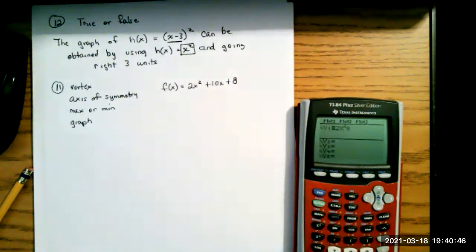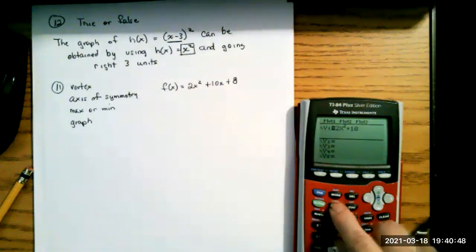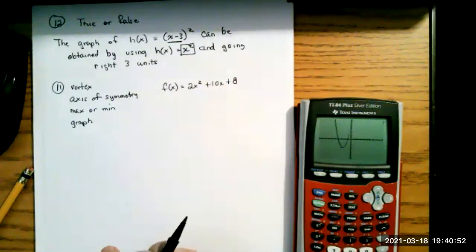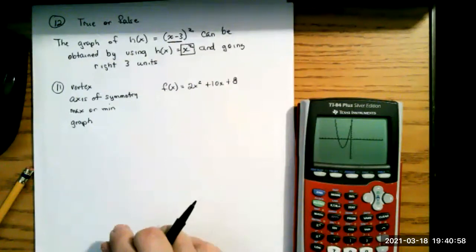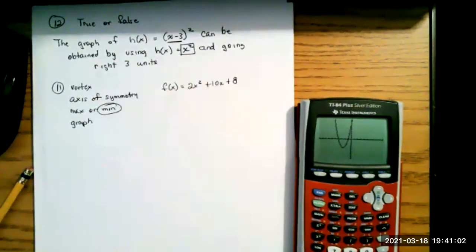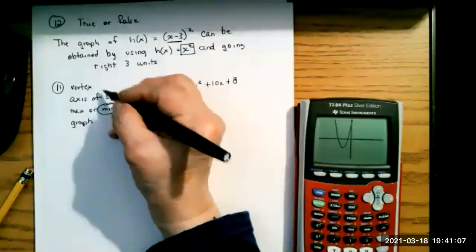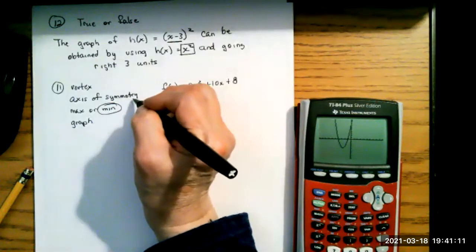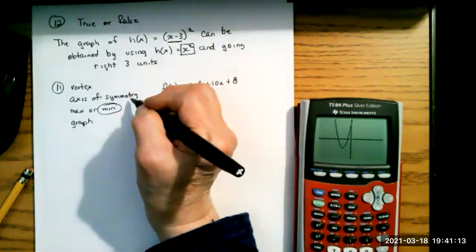2x squared plus 10x plus 8. And we're going to graph it. There's my vertex. It looks like that one is a, what do you think, max or min? Min. It's a minimum. And we want to know the vertex. If we get the vertex, the axis of symmetry is akin to that vertex. It's just the x value of the vertex.